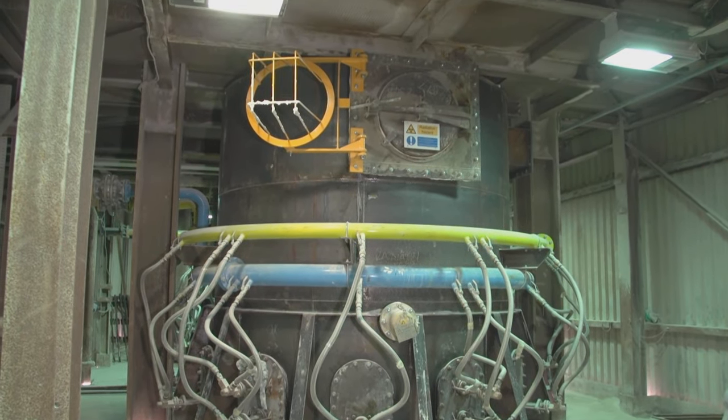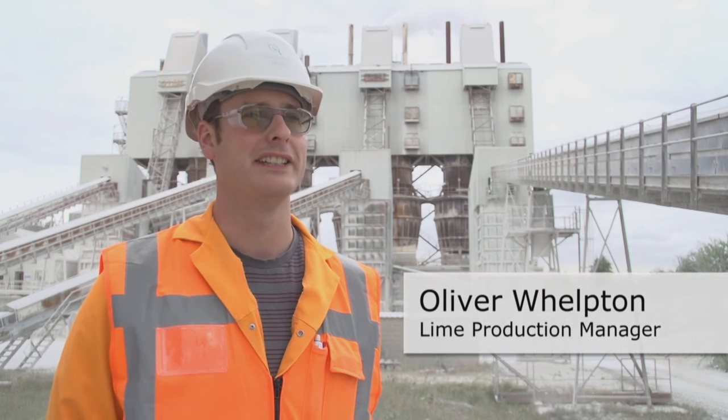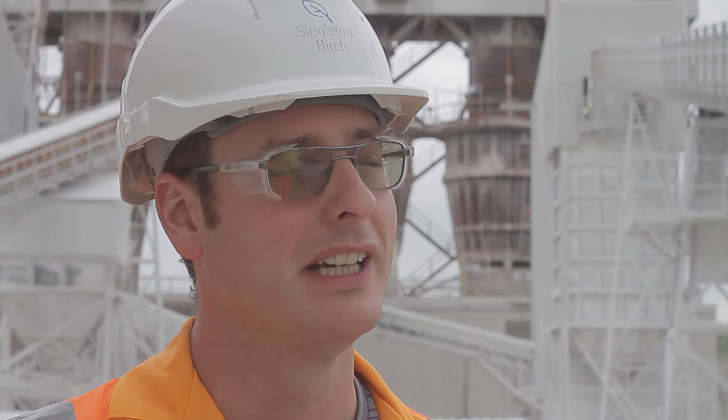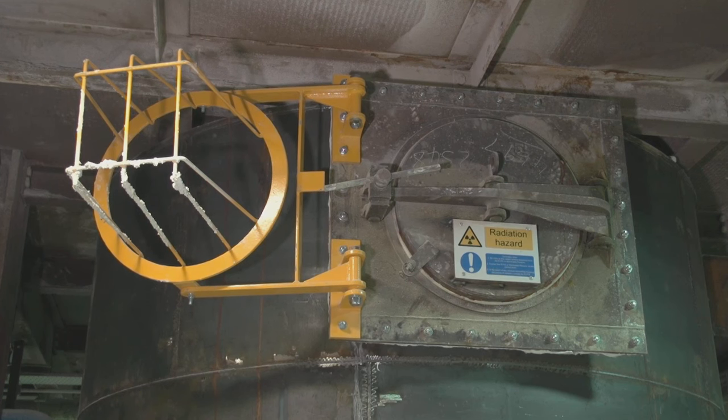Well, as part of the operation of the Mertz kilns, occasionally operators have to investigate inside the vessel, and this can also be fitters, workmen. So for this, we needed to try and mitigate the fall risk that there is of looking inside the kiln. And this was to install safety cages, a design which was brought about by Oliver Fisher.